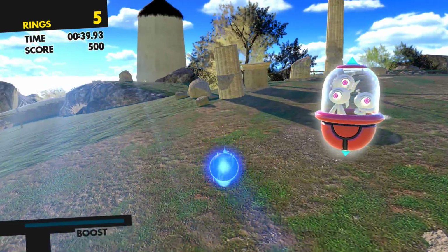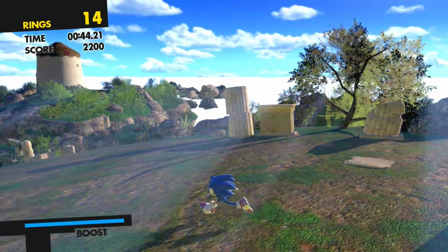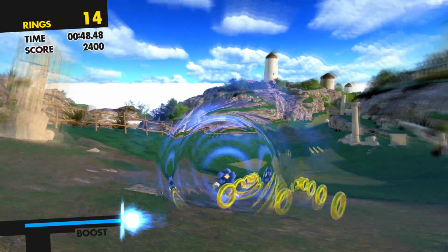And I've also disabled boost range, so we've got infinite boost once you grab the Wisp capsule. But yeah, this is Apotos Day Act 1, so we're using the standard Forces control. Turning is all janky.